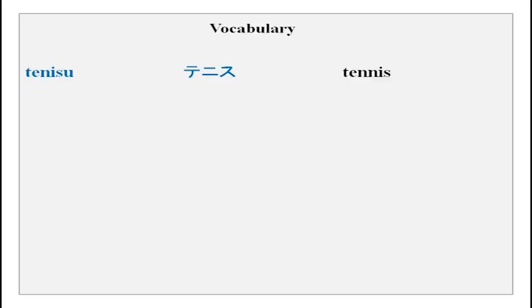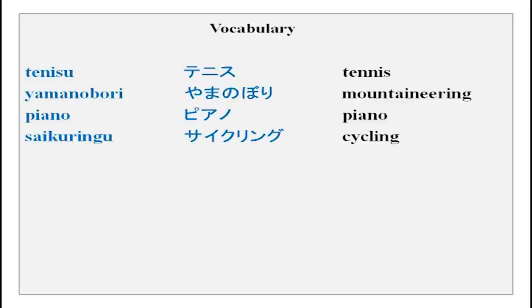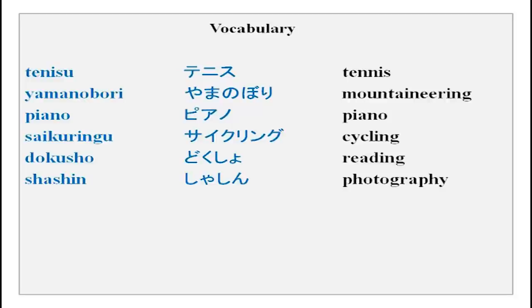Tennis. As you can see, it is tennis, yamanobori, piano, cycling, dokusho, shashin, suie. So, these we did in our previous slide over here.